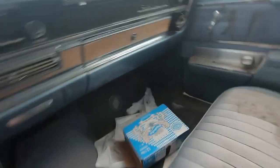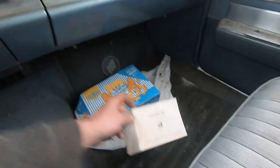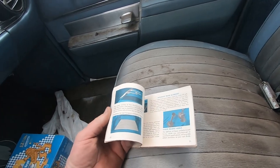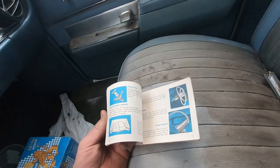Somebody enjoyed a case of Third Street Brewhouse Oktoberfest. Oh. Engineer approved accessories for 1966. Car clean. Automatic trunk release. Fire extinguishers. Tilt wheel.